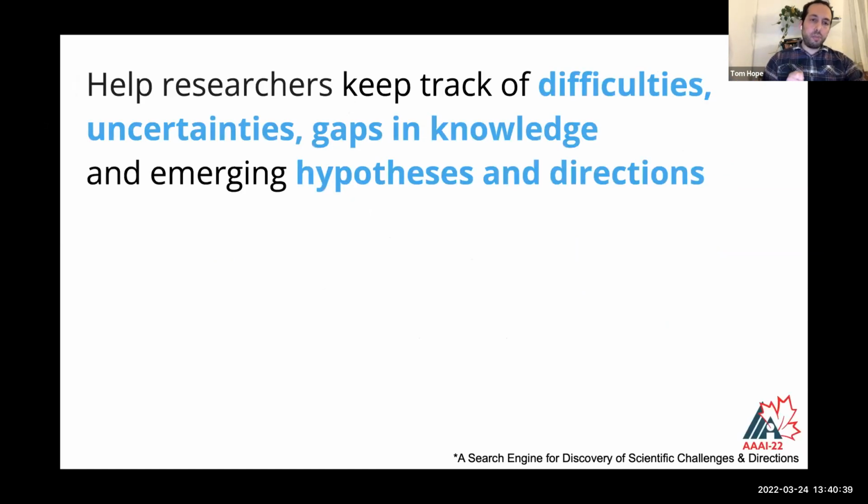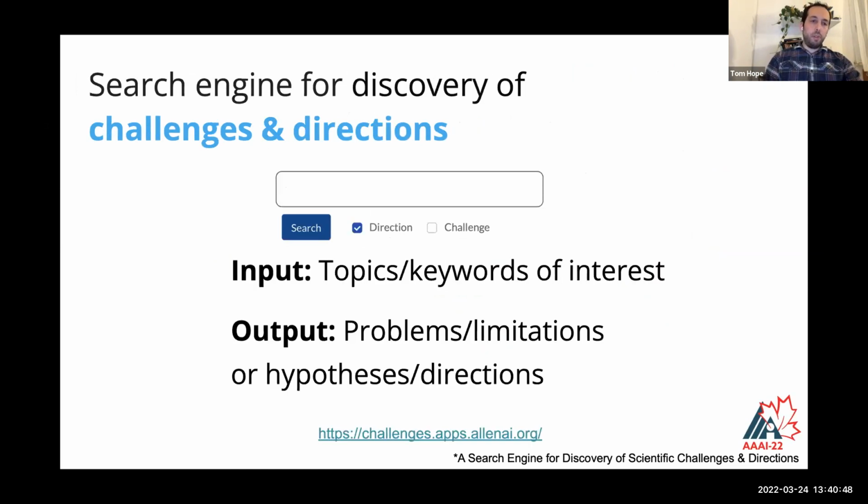So the goal here is to help researchers keep track of difficulties, uncertainties, gaps in knowledge, and also emerging hypotheses and directions. We do this by creating a search engine for discovering what we call challenges and directions. In this search engine, the input is topics or keywords that you're interested in, like COVID-19 and ACE2, and the output is sentences that mention problems, limitations, or hypotheses and directions. And this is also available online to explore.